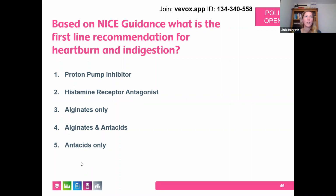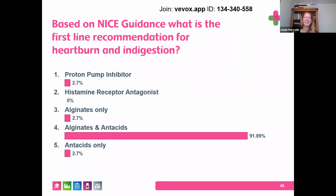And let's have a look at the answers. Yay, excellent. So just remember, once patients have tried lifestyle changes and they need an OTC treatment as a first-line recommendation, it is indeed alginates and antacids, so well done.